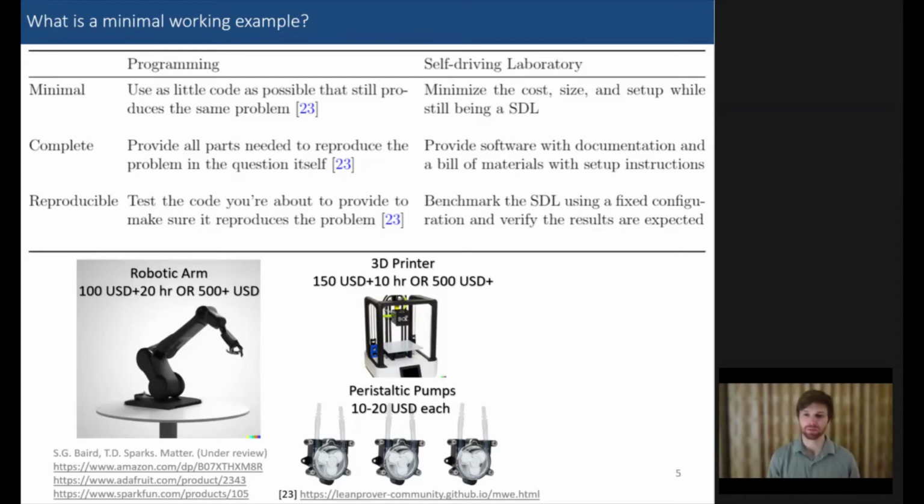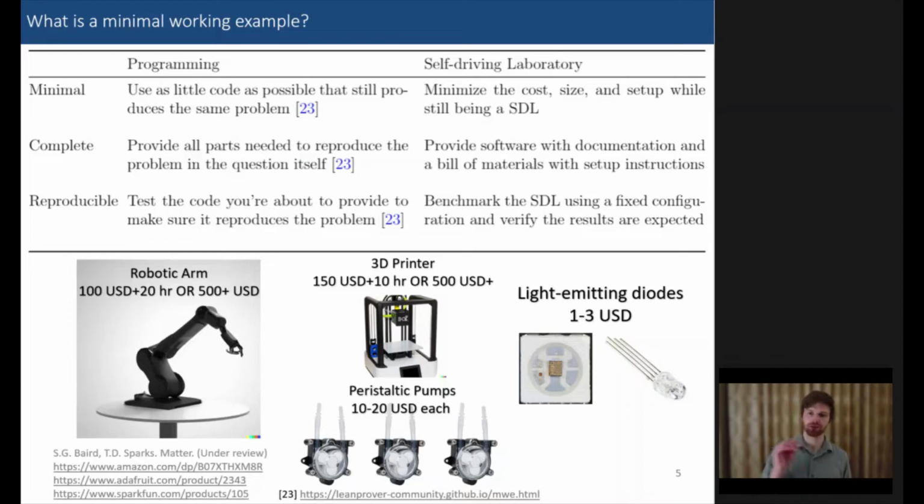Then we have peristaltic pumps. There were many of these used in the examples that I showed earlier, and these peristaltic pumps really start to come closer to the cost point that we'd be looking at for a demo like this. But we can actually go even cheaper as we move to signal and source using a light emitting diode, or an LED, and using that in place of a material or matter. After all, light is a lot easier to move than matter.